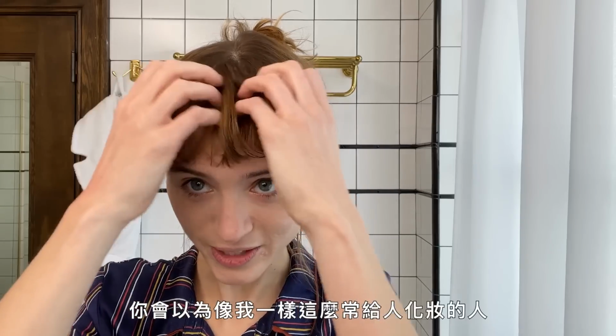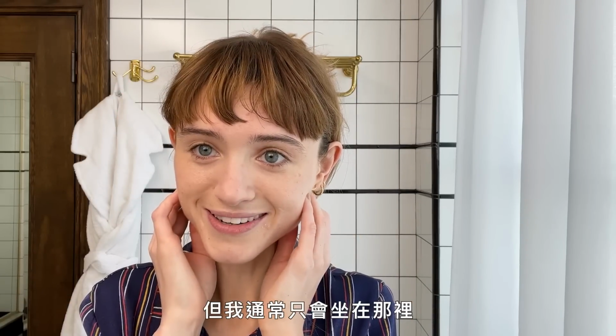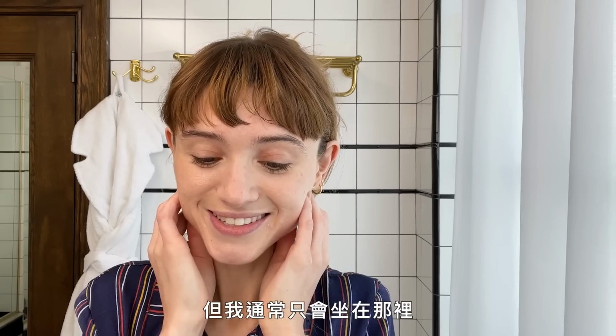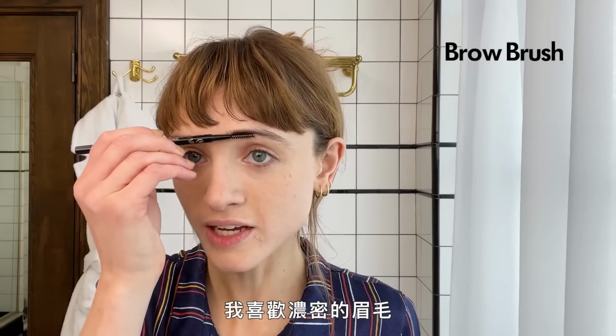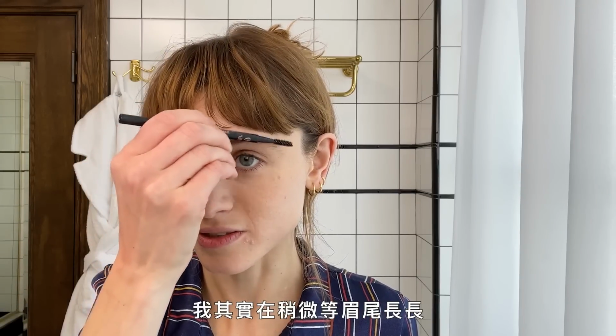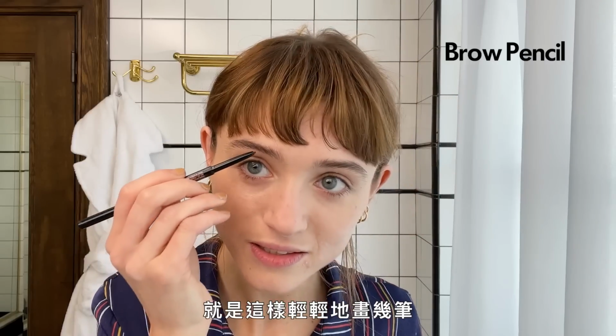You'd think for someone who gets their makeup done as much as I do, I would have picked up more tips, but I usually just kind of sit there and wait to be like, wow, look what you did. I do like a full brow. I'm actually kind of growing out the tails a little bit. I just like to use really gentle strokes.